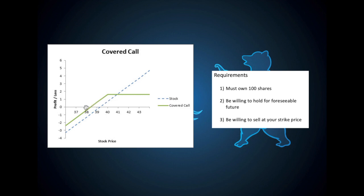If the share price goes down, let's say to $38, that is your break-even point, because you sold a contract for $100, which you get to keep regardless of anything. The share price fell $100 and you currently break even. If the share price falls anywhere below this $38, you technically lose money, but if you're willing to hold the shares for the foreseeable future, which is your second requirement here, and not sell out of them, then it's an unrealized loss and there's no risk there. You just hold it and wait for the stock price to come back up.